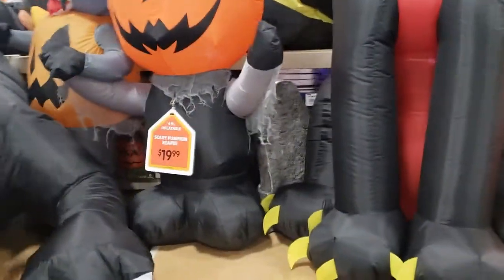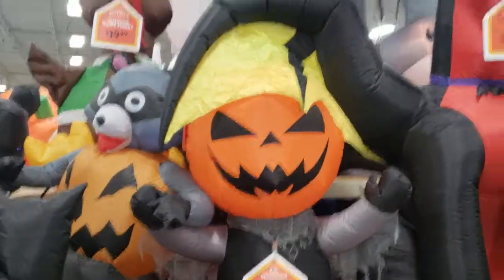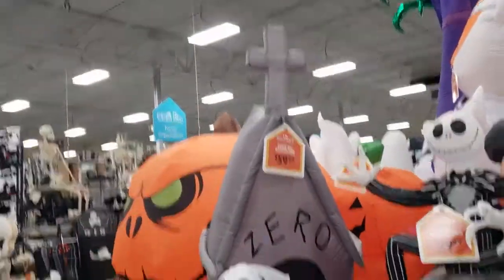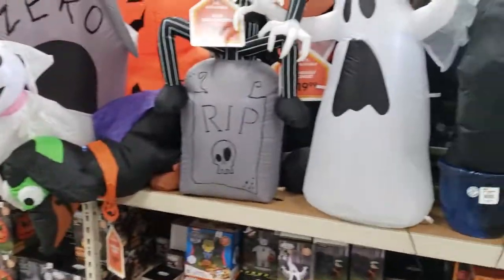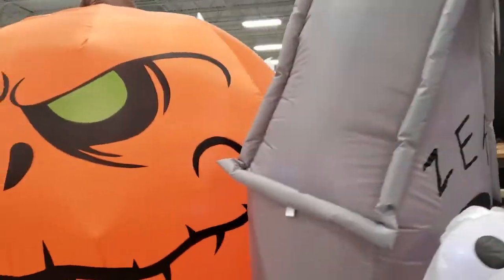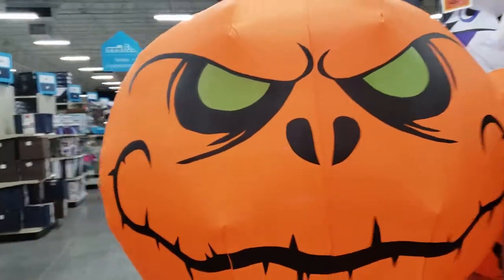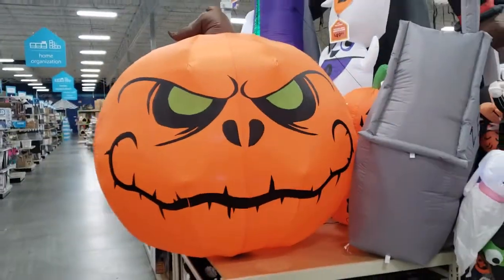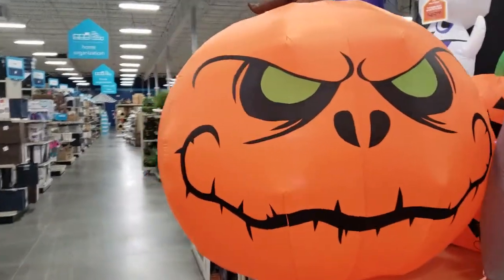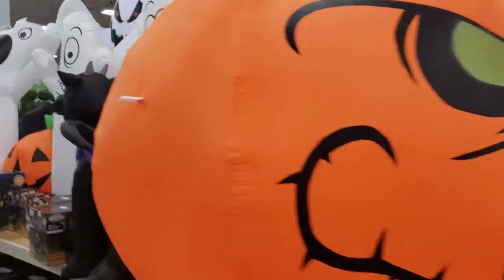This little guy's cool. Scary Pumpkin Reaper. The moving cat, of course. Aw, Zero's cute. Zero with his doghouse. He's pretty cool if you like that franchise. This guy? Yeah, he's cool. Oh my gosh. He's 60. He's pretty big. And he's 60? Yep. He's pretty cool.